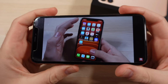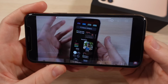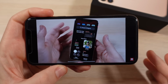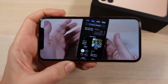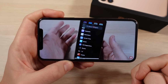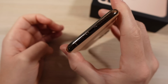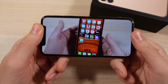And talking about audio performance, when we do press play and we raise up the volume, you do get plenty of good sound. The thing is that the 11 Pro to me sounded more full and a little bit better at the high end versus some prior iPhones. So you do have amazing speakers. I mean, I have no complaints here. I didn't really notice a major upgrade with the 12 series when it comes to the speakers.